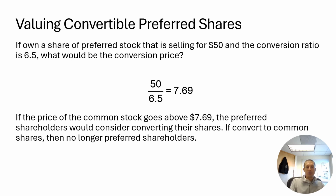So if the price of the common stock goes above $7.69, the preferred shareholders would consider converting their shares. They could convert and then immediately sell their common stock, and we would have an arbitrage situation, at least in the short term. They'd be able to make some additional money because the conversion ratio would be a little bit out of whack. Now they give up the ability to be a preferred shareholder. That comes with the benefits of a fixed long-term dividend, so there may be a decision not to do that, or even if it's out of equilibrium, they may still want to hold on to their preferred share.